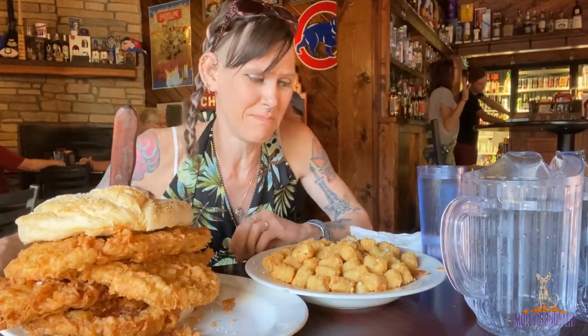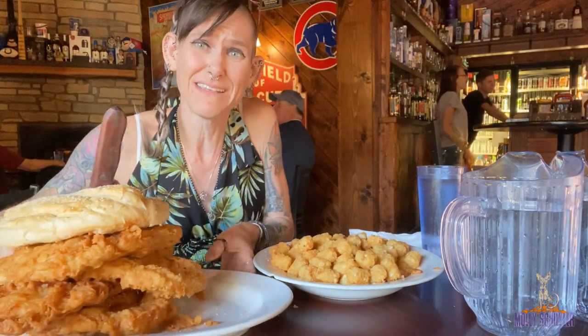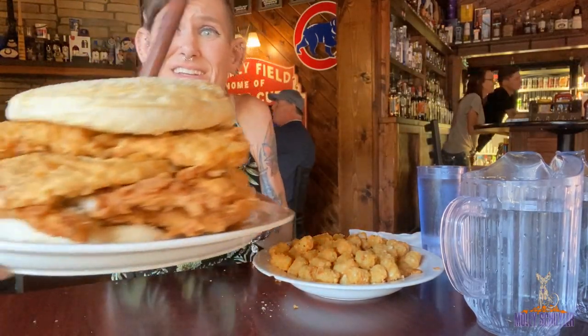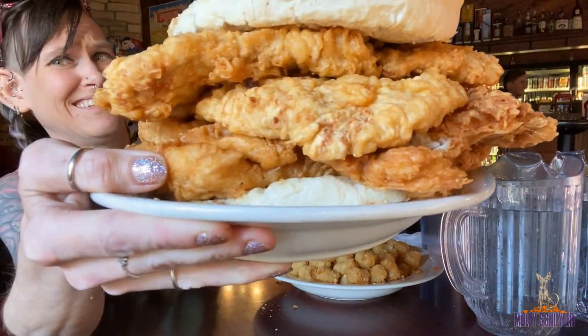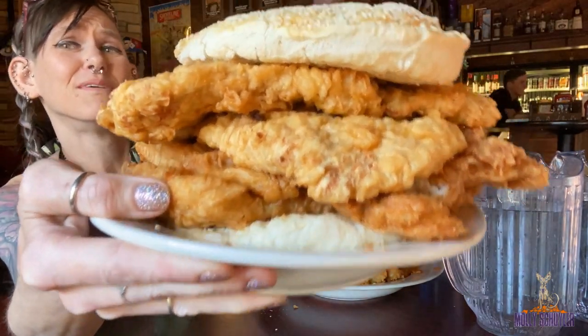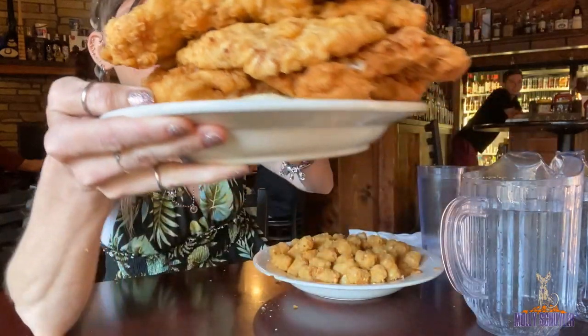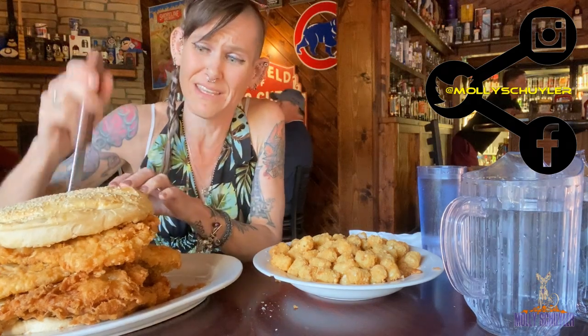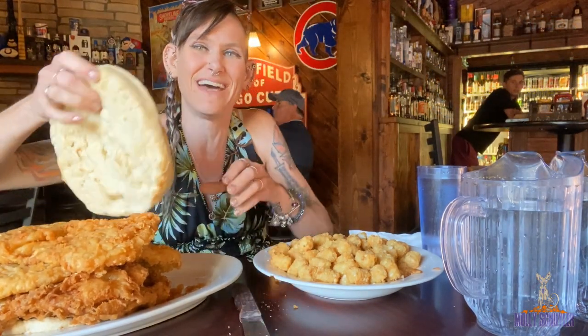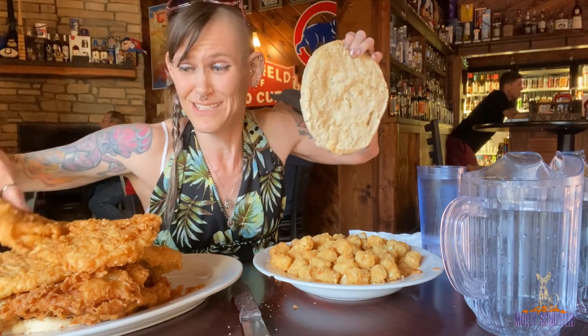All right guys, this massive, and I'm telling you, massive sandwich has come out. Check this out, it's like four humongous patties. It's like breaking my arm, but it's huge. A bun basically the size of my head, and then a whole humongous bowl of tots right there. This is probably one of the biggest tenderloin sandwiches I've had, just for reference.